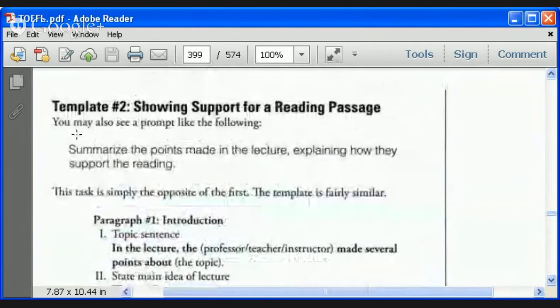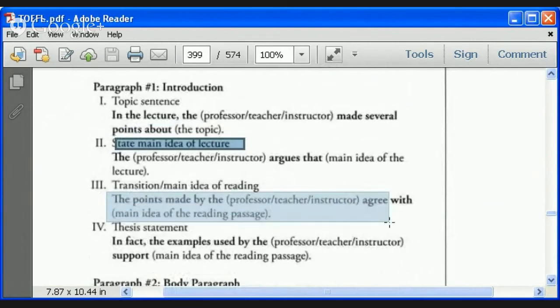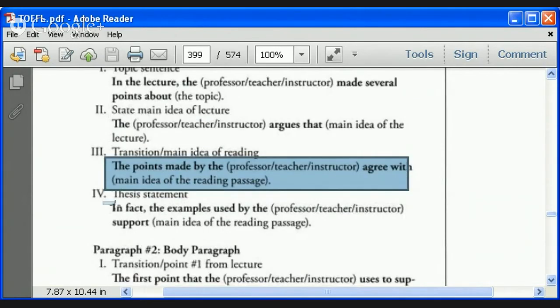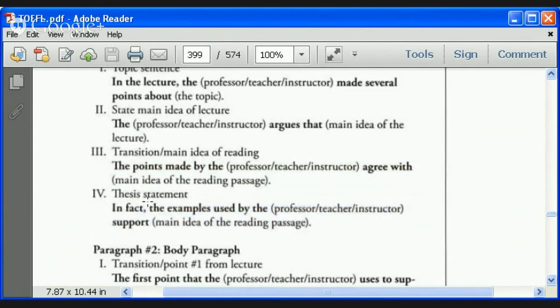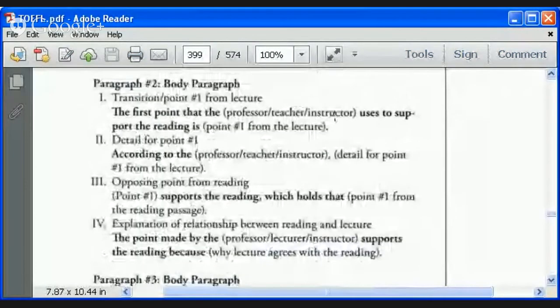You're going to react to the question, talk about the lecture, explain how it relates to the reading. The professor says, again, his topic, his controlling idea, the points made by the professor agree with the main controlling idea of the reading passage. In fact, the examples used by the professor support, bolster, agree with, whatever, the reading passage. And then you're doing the same thing in the body paragraphs. Support the reading. Okay. Support.